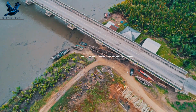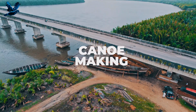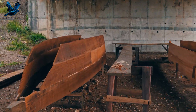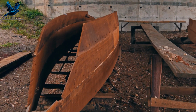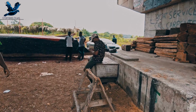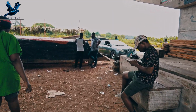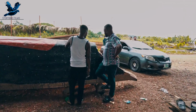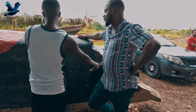Okay, back to the beauty of canoe making. A group of canoe makers who have been in this business for years do their construction and assemblage of the canoes right here at the Okorotu jetty.